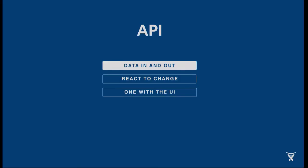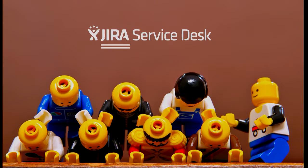We've conceptually split up the API into three major parts: getting data in and out of JIRA Service Desk using the REST APIs, reacting to change by using webhooks to orchestrate actions in remote systems, and being one with our UI, so surfacing your own content from your add-on directly into the agent view and the customer portal interface.